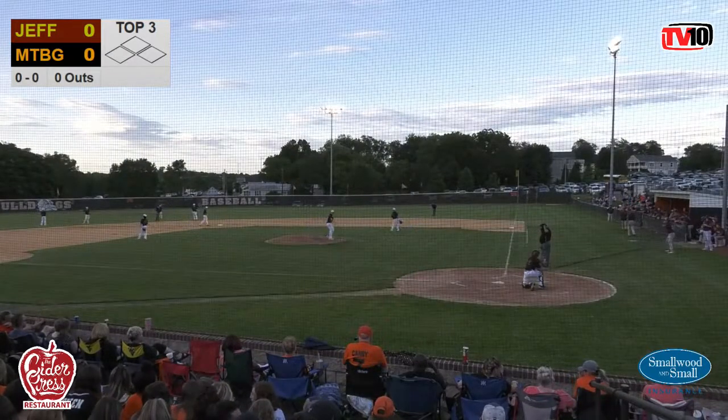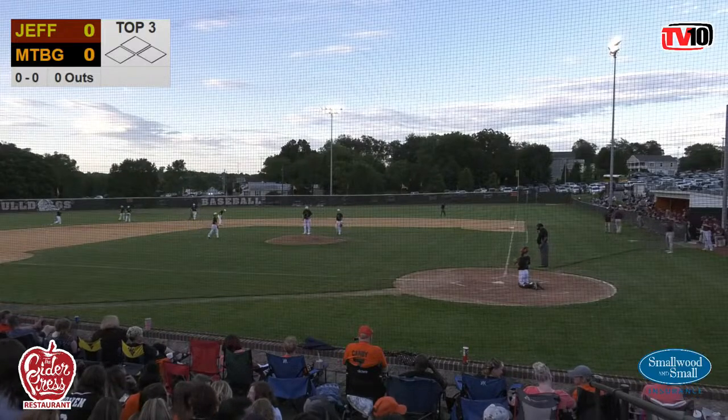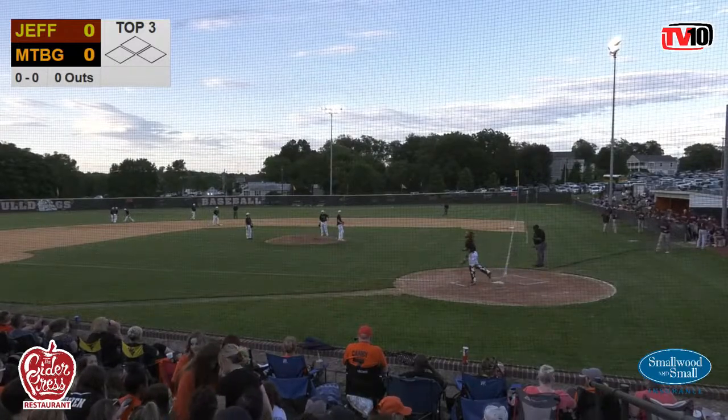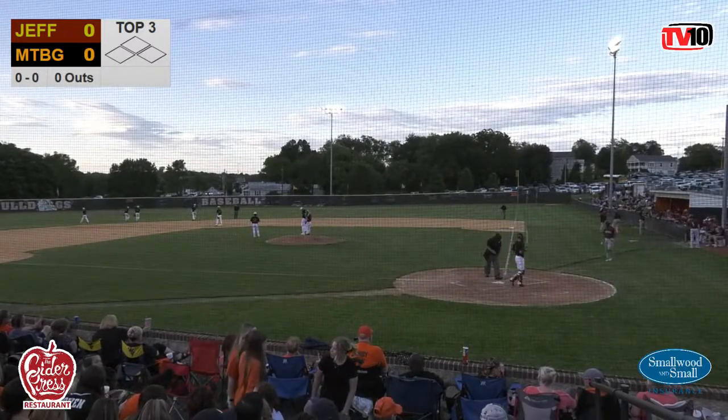We are going to the top half of inning number 3, and right now a pitcher's duel, if you will, through the first 2. No score, and in fact just 1 hit. Martinsburg's Jack Reisenweber with a double in the bottom of the first, and that has been it. Back in with your play-by-play.